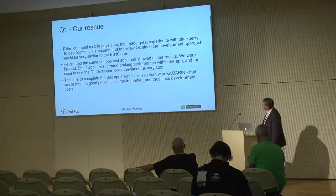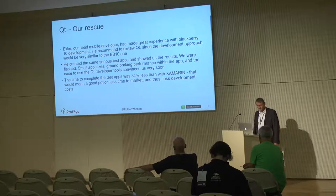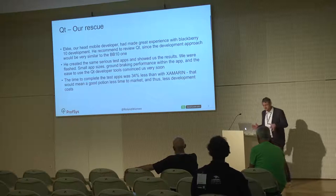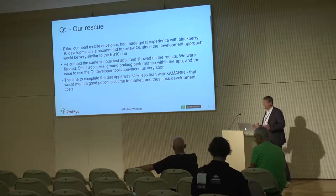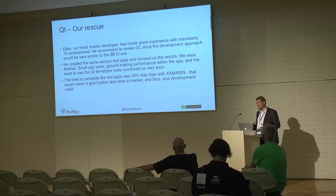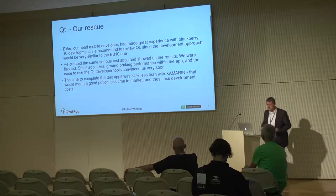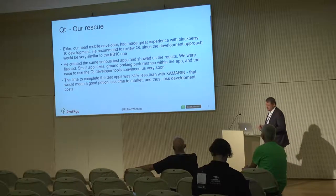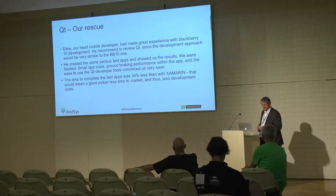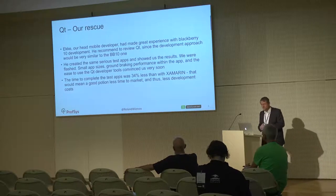Then he created the same series of apps and showed us the results. We were flashed, I must say. This is not only a word, this is the truth. The app sizes were smaller. We had groundbreaking performance. I have to say, he uses a mix of QML and C++, and he said without C++ it wouldn't be so fast. The ease of use of the developer tools convinced our other developers very soon. So we decided to go with Qt.